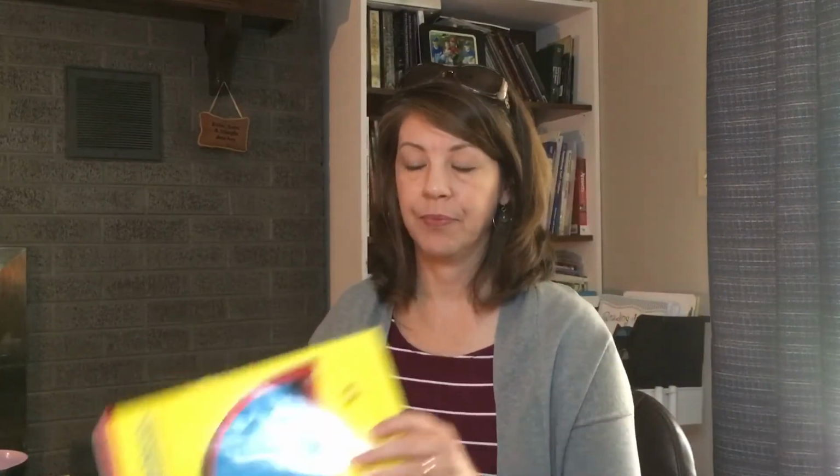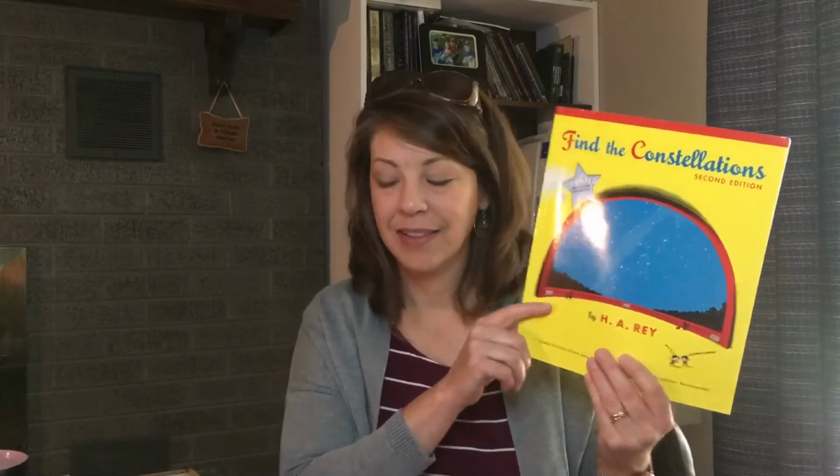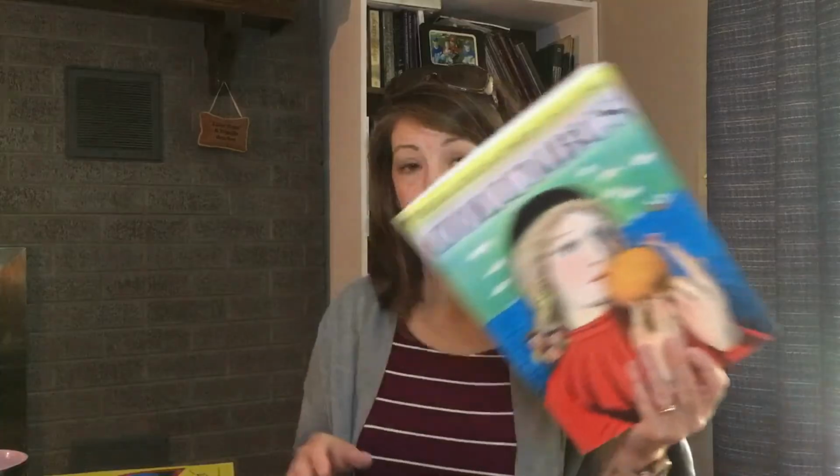There's also One Small Square Coral Reef. Find the Constellations. Columbus.